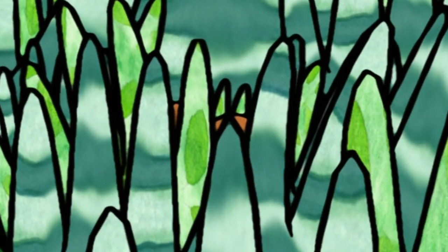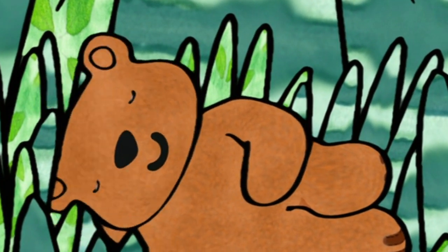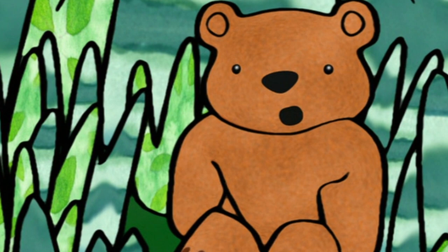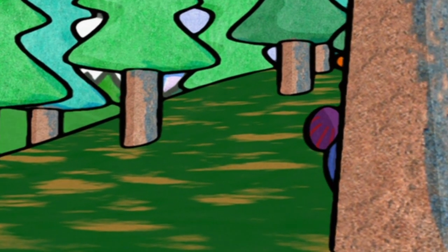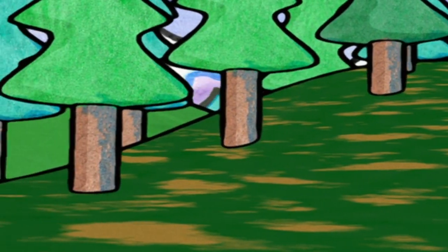Hey, that grass is moving. Maybe Boo's hiding there. It's not Boo, it's Sleeping Bear. What's all the noise? Shh, tippy-toe, tippy-toe. Well done. You found Boo. It was Boo! Let's find him again.